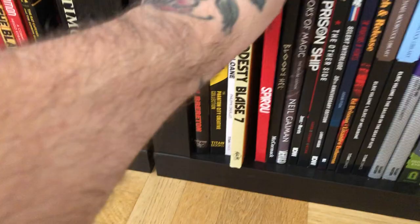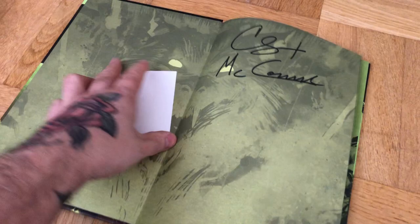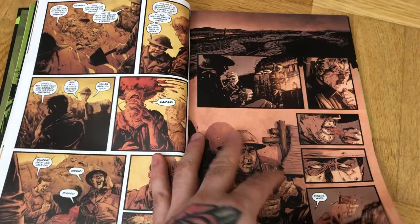We got Immodest Blaze. Spirou. Another Kickstarter. This is Bloody Hell. So got some art prints with that. Clayton McCormack. This was another Kickstarter that took a long time to get, but finally got it.